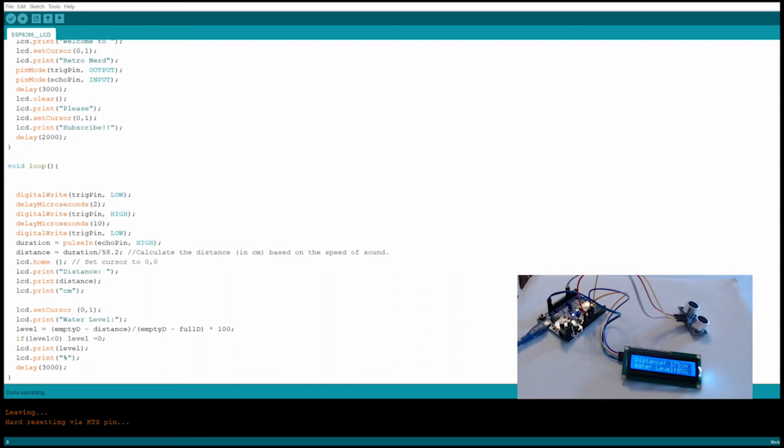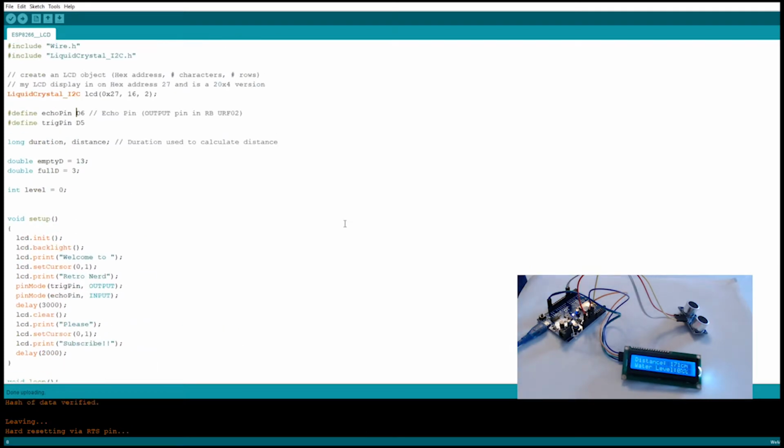2,000 years later. Okay guys, so I got it working. I had to fiddle around a little bit. I don't know what exactly was the problem, but what I did is I moved the echo and trigger pins to D5 and D6. So now our echo pin is D6 and trigger pin is D5. I ran it, it's working right now, but we'll compile it together and make sure that it all works.